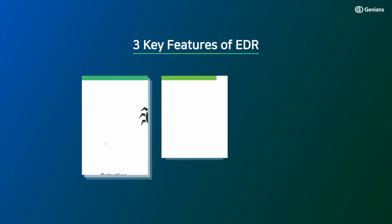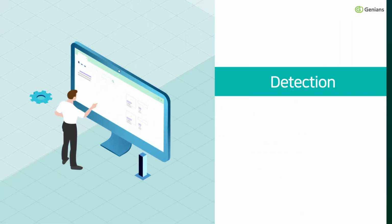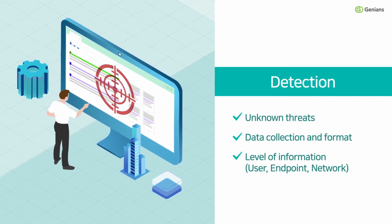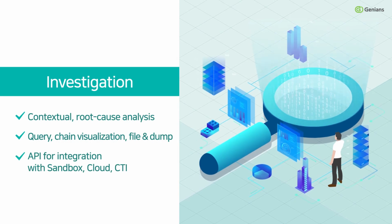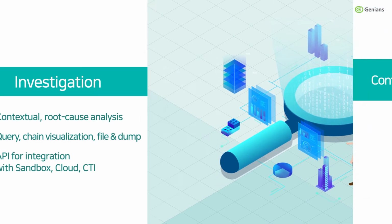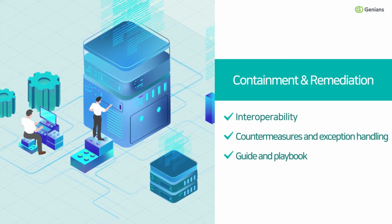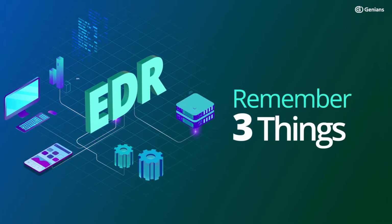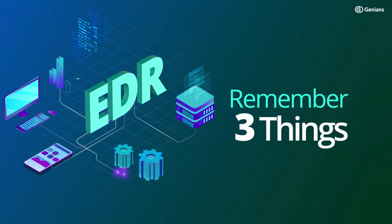Whichever EDR solution you choose, it must meet these three critical criteria. First, it must be able to detect known or even unknown cyber threats. Second, it must be able to assess the full cyber threat context, origin, nature, and subsequent impact. Finally, it must be able to recover from destructive cyber threats and prevent recurrences. Now, let's go over three important things to help you choose the right EDR solution by reiterating these critical criteria.